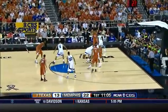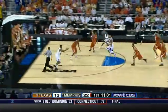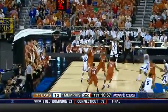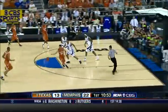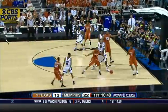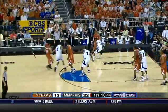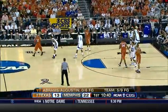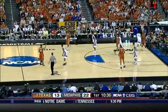Augustine and Abrams, that powerful, that high-scoring backcourt for Texas. They have not hit a shot from the field. Oh, how about that change of direction? It's Dozier. Not this time. Tipped out. Augustine ready to run. That got shut down. Anderson's such a good defender. Where's Abrams coming back for the ball for his jump shot? Got buried down on the baseline. Jim, see, I think Augustine needs to penetrate and look to kick out to Abrams or James.